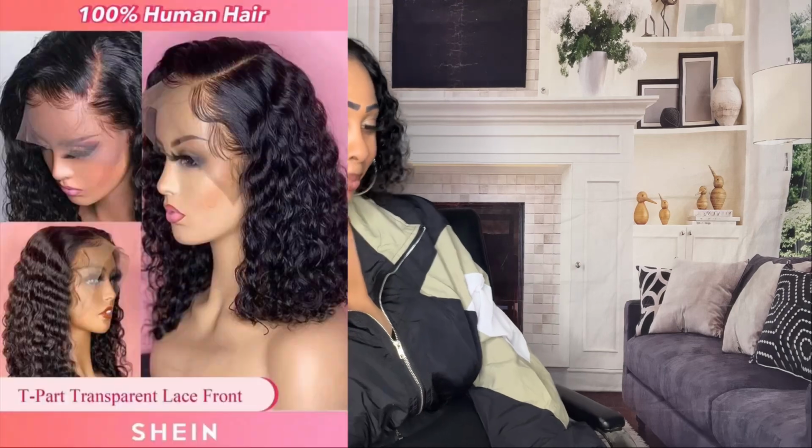First up I got was this 10-inch bob wig. You like? Get into that, y'all. Get into this. Look at that. Slaying on them. You know what I mean?